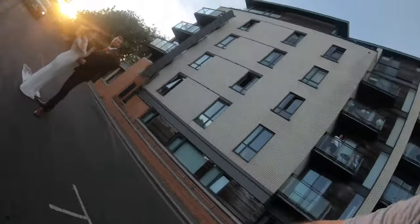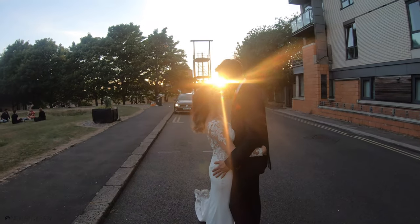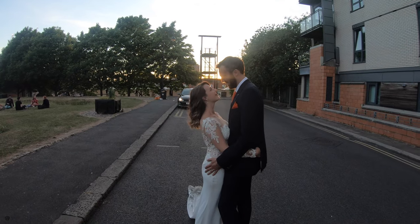As we were walking towards our last location, I noticed this area which allowed us to get the very, very last moments of direct sunlight before the sunset. We only had a few seconds to get this shot, but I'm really pleased that we managed it.